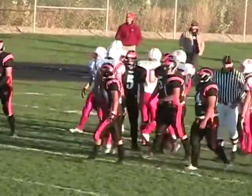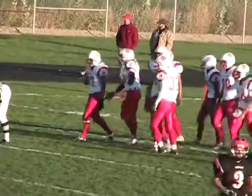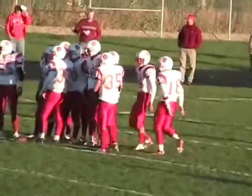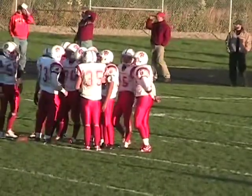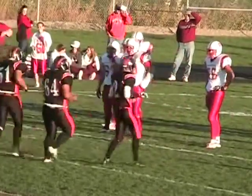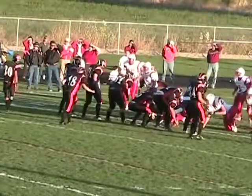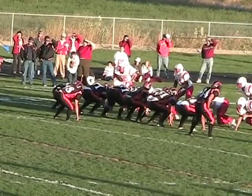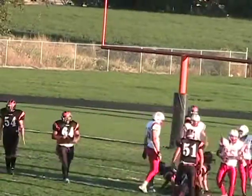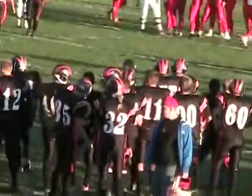A 5-yard penalty on that. The illegal motion penalty against the Grizzlies. 5-yard penalty will make it second and 10. Or second and goal from the 10. Come on, guys, come on. Zach Trebicius on the pitch out takes it down to the 5-yard line. Brings up third down and goal.